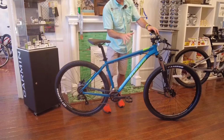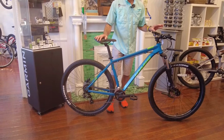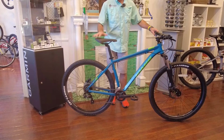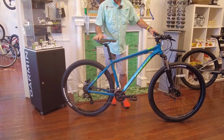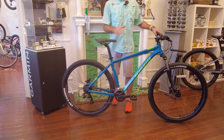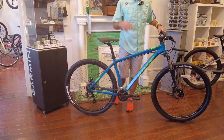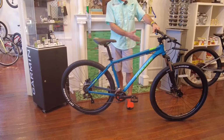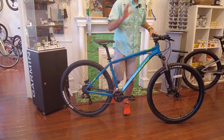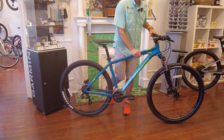And the rake and trail numbers on this bike are all posted on the internet, so I'm not going to go into every detail. But just know, this is a very good mountain bike. It's very stable and rides good. Most of the time, if someone's going to spend $700 on a mountain bike, they're not a professional. They're not someone that's been in the sport for many, many years and knows exactly what they want. So this bike kind of puts the geometry in a good midpoint. Something that you can ride the trails on and be confident out on the trails.